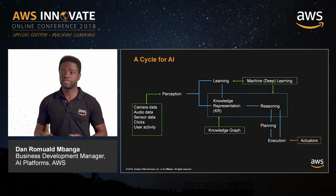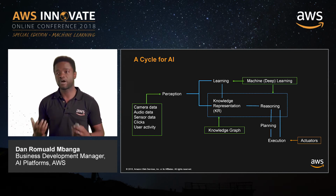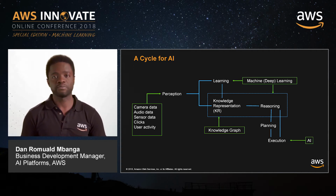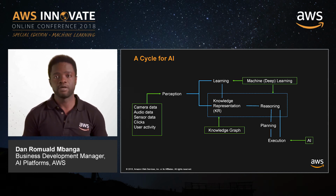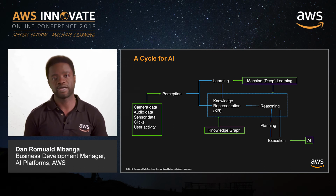For learning and reasoning on top of the data, we use machine learning and deep learning algorithms. Those algorithms find patterns in newly observed data by learning from previously observed large amounts of similar data. Finally, we plan through business application logics and execute in real world with sensors or devices that simulate intelligence. The goal is to make human-computer interactions as natural as human-human interactions.